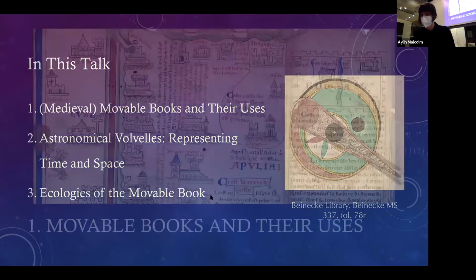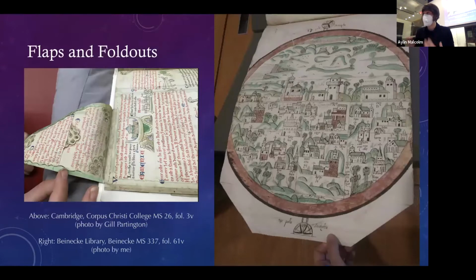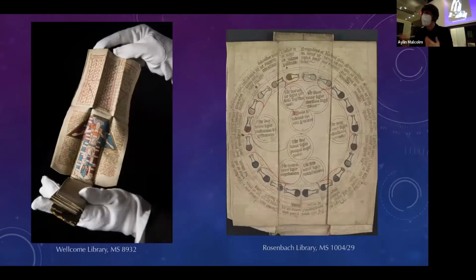So let's begin in the 13th century, because that's when a lot of these forms emerge in Europe. Perhaps the best known movable components are the flap, usually a piece of parchment or paper that is added onto a page, and its cousin, the fold out, or a large page that's folded up to fit within a codex. Foldouts are often simply a practical way to fit in more information or display a large illustration. They were common in small formats like these girdle books, which could theoretically be worn on a belt.